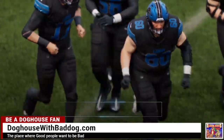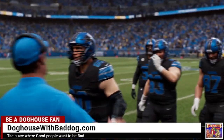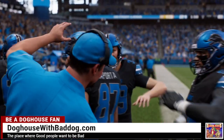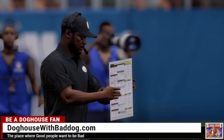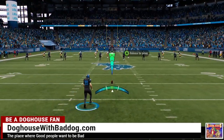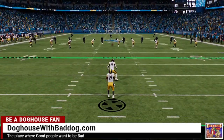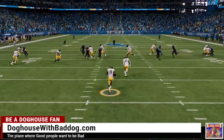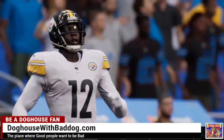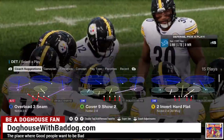Extra point splits the uprights, and the lead is up to 8. That one was an extended drive, 14 plays all told. And it was Jameson Williams wrapping things up with a touchdown. The kickoff unit is out on the field, and they will send this one away. And out a little across the 25 to the 27. And Pittsburgh getting set to take the field.